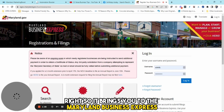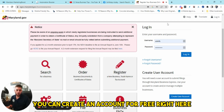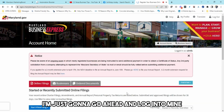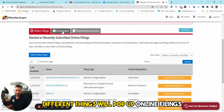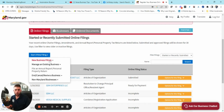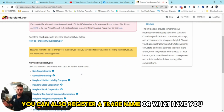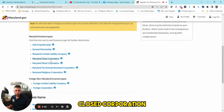Right, so it brings you to the Maryland Business Express. Always use a .gov website. That is where you can go. So you can create an account for free right here. I'm just going to go ahead and log into mine. Okay, so when you log in, different things will pop up. Online filings, the different businesses you have, ordered documents, right? So if you want to start a new filing, you would just select Start a New Filing, New Business Filing. Register a new business, right? You can also register a trade name or what have you, right? Is it going to be a sole prop, general partnership, an LLC, closed corporation, stock corporation, tax exempt, etc., right?